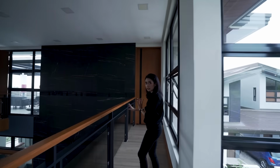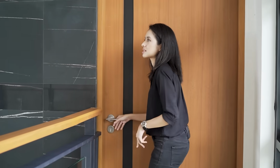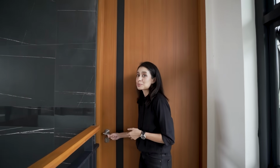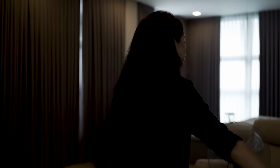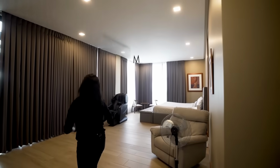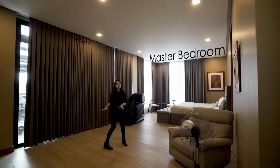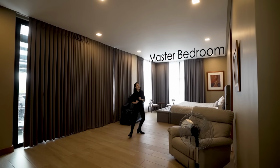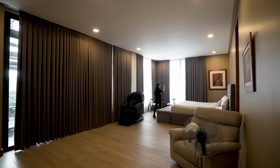And then itong nakahiwalay kind of already tells you that this is going to be the master bedroom, right? Just because the positioning of the room is special. And you would be right. So this is bedroom number 4, or the master bedroom. You have so much space, like so much space.